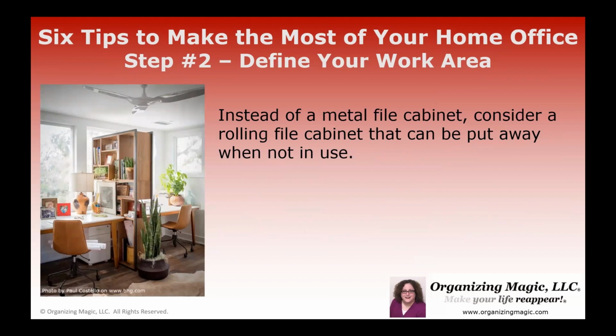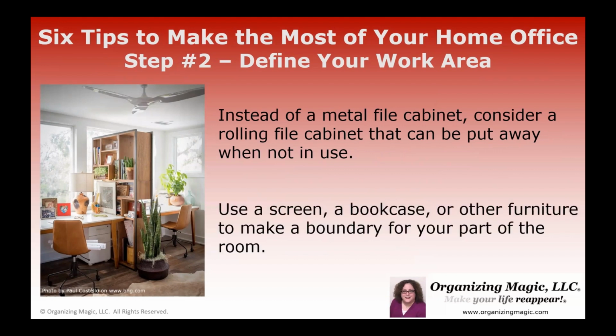Instead of a metal filing cabinet, consider a rolling file cabinet that can be put away when it's not in use. And use a screen or a bookcase or other furniture to make a boundary for your part of the room.